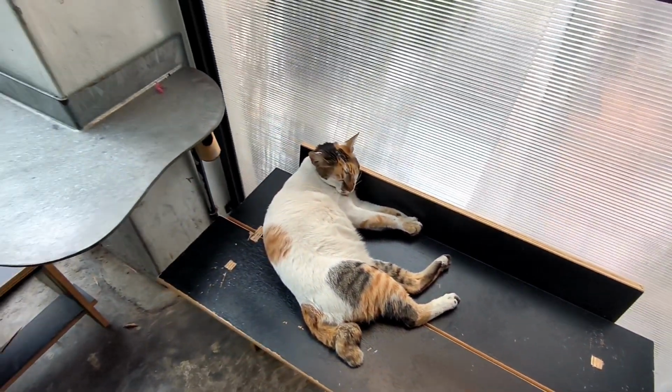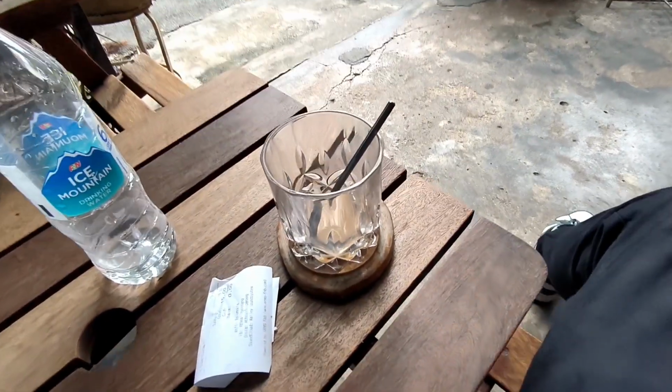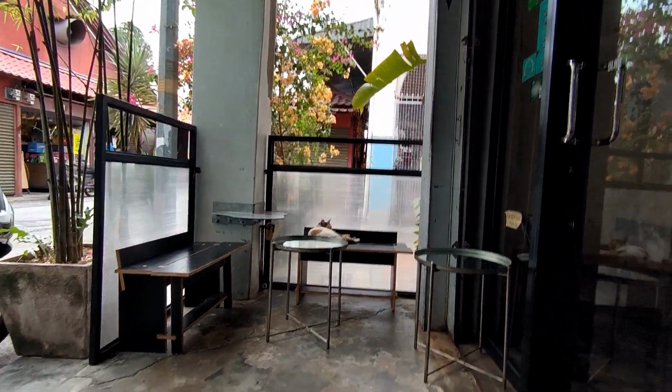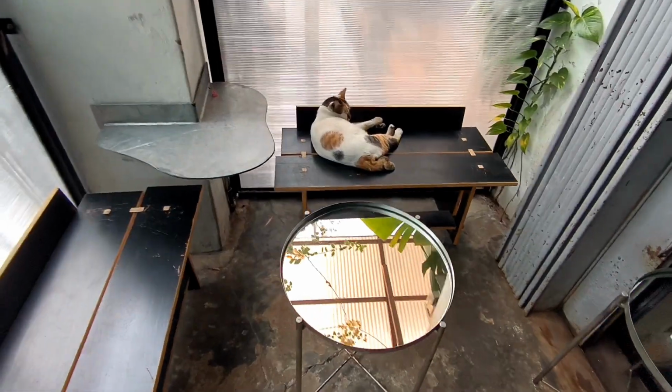No. Okay. Good night. Alright, sitting here with my almost finished caramel latte, sorry, at The Alley Cafe. And I mean, this cat, it's just so cute. I can't get over it.